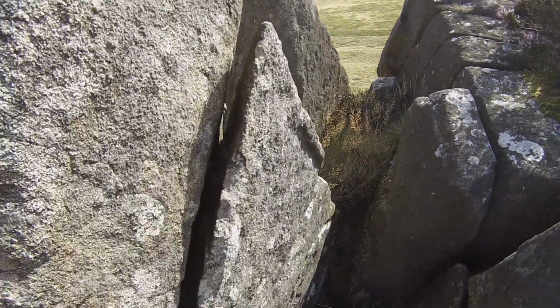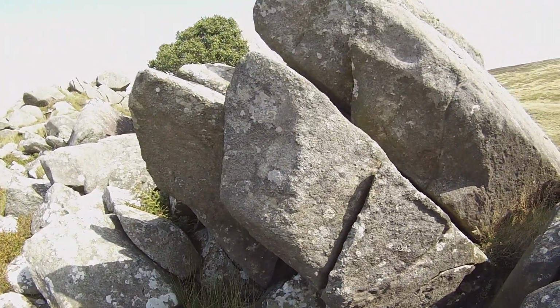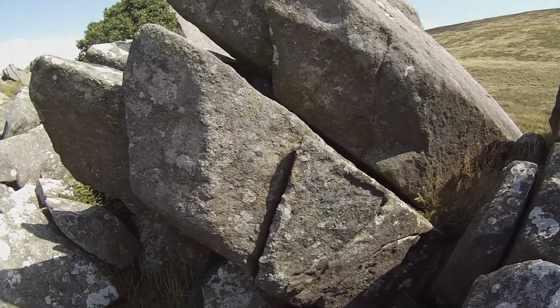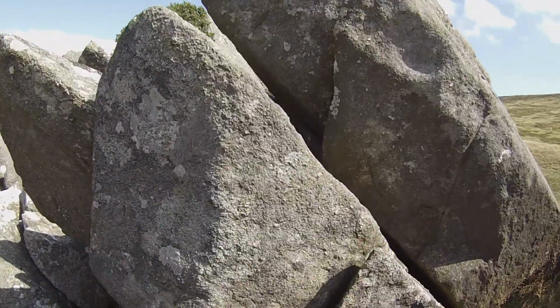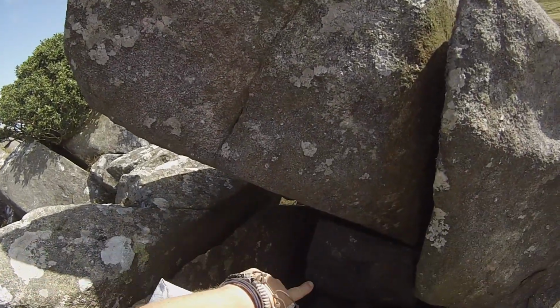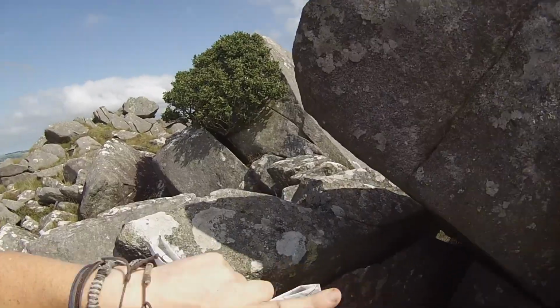Grooves there where this stone has been cut apart. I'll give you a visual on the size of that stone. That's a pretty big stone. Goes right back in there. There's obviously once a stone here that would jut out here, and that's been taken.